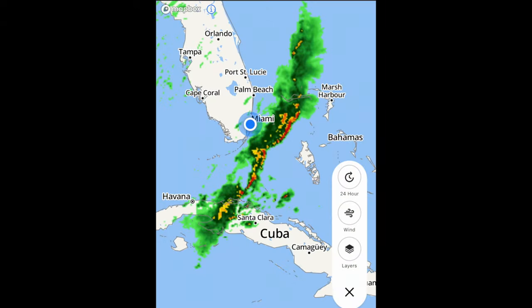This is a screenshot of the weather that day in Marine Stadium, January 16th, 2022. In case anyone else has any stories from that day, let us know in the comments.